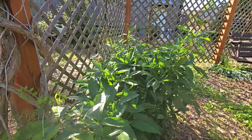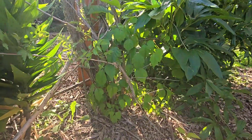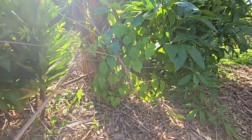This is actually one of the biggest peonies I have. It's going to be a white one and the fragrance is just beautiful. Unfortunately, we have some poison ivy growing up in here, and that's a decent little vine. I'm gonna have to get my dad to pull that out. He doesn't get poison ivy, but I get it really bad. So I can't really touch the poison ivy.